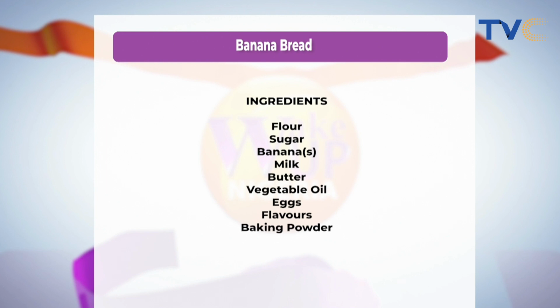One more time. Look at the ingredients on your screen. Flour, sugar, bananas, milk, butter, vegetable oil, eggs, flavoring, and baking powder. We also added baking soda to this particular mix. We also added coconut milk in here with coconut flakes. Now, this is optional. You can find other things to add.